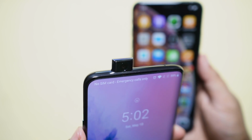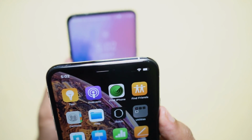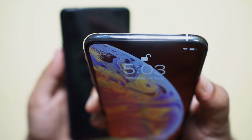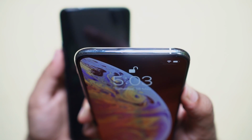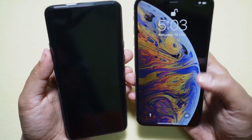So despite having all this mechanism, the face unlock feature of the OnePlus is perfectly usable in day-to-day life, though it's not as secure as Face ID, which basically 3D maps your face and is very hard to forge.